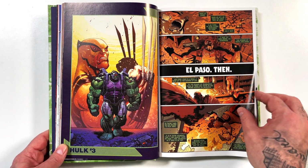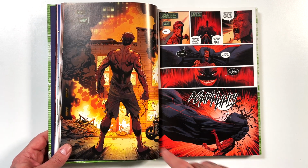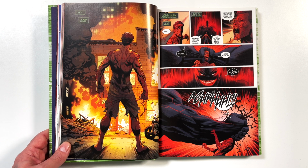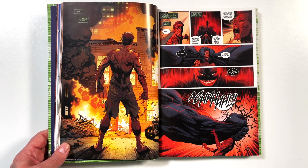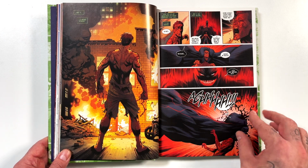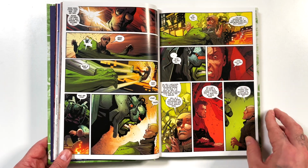So in issue 3, it flashes back to El Paso. We don't know what happened, but we know that Bruce Banner looks like he killed a bunch of people. We find out the number later, like 17 people die, but it's a little bit more nuanced than what we see here. Then we get a glimpse into what's happening inside the Hulk.